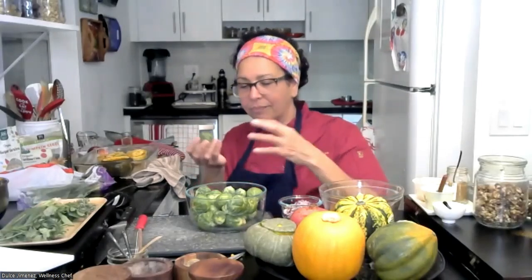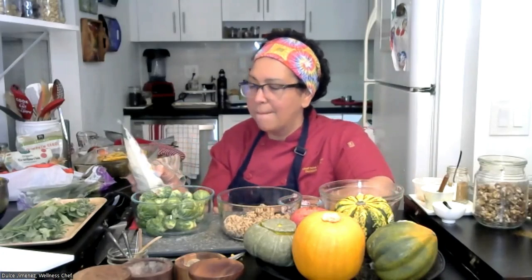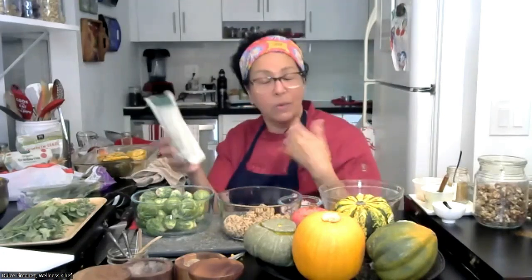The stuffing also has wild rice, but in this case, I'm having a combination of grains, which is this one. You can find it online. This is called Super Grain. It's a blend of organic white and red quinoa, millet, and buckwheat. You can make it with only quinoa, or you can make it with a combination of wild rice and brown rice. So honestly, whatever grain you have.